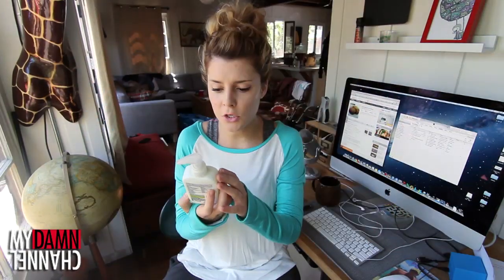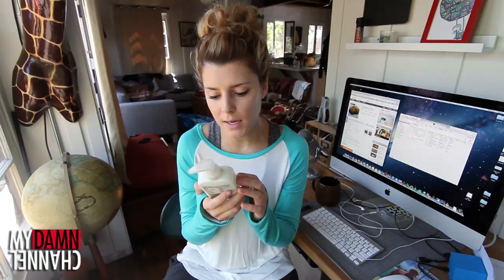First, this. Can you see it? This is the Neutrogena Naturals Fresh Cleansing and Makeup Remover. It is a face wash that also removes your makeup. It is a dermatologist recommended brand.